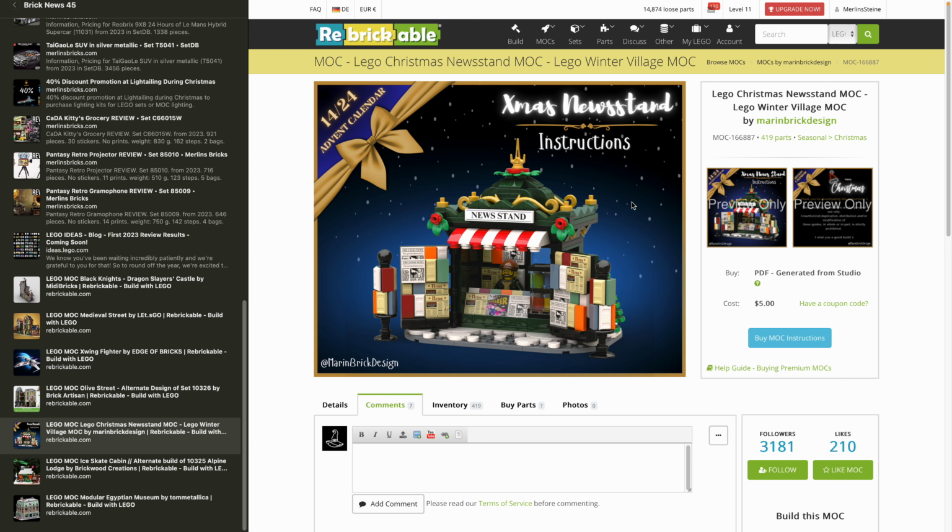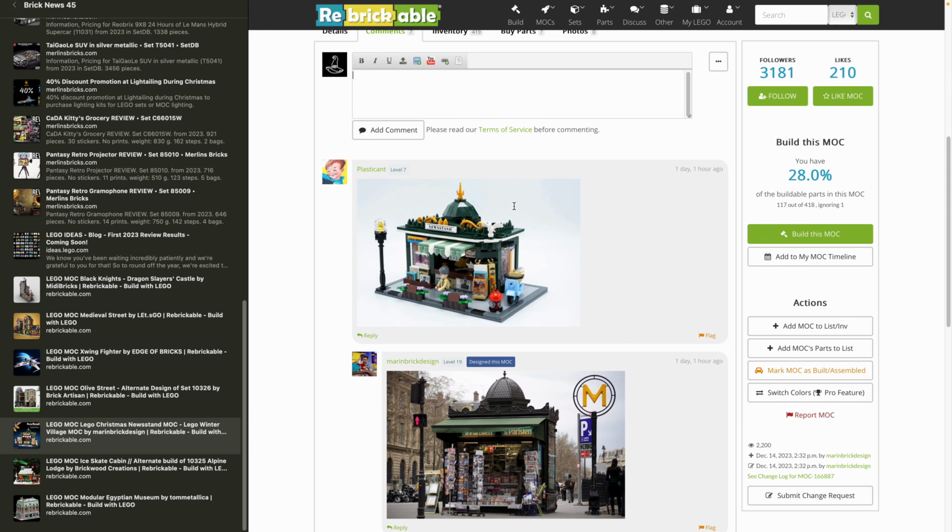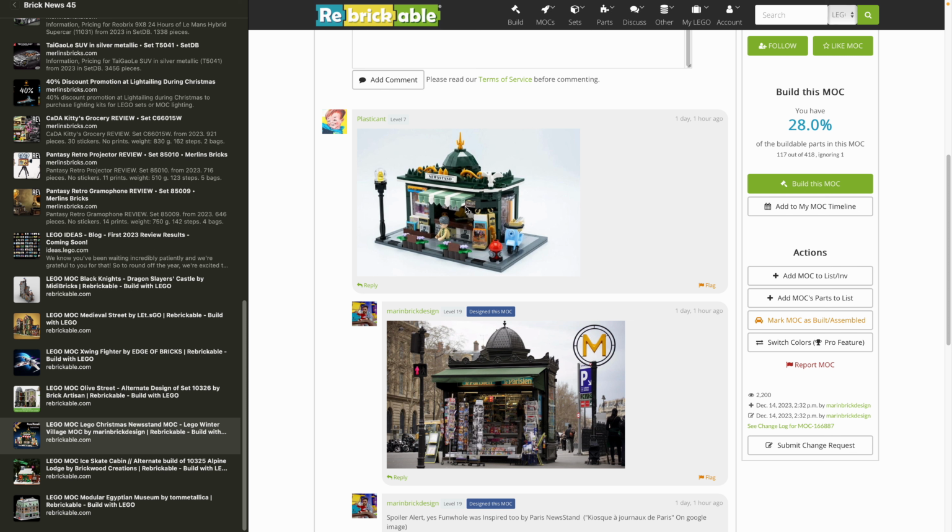Merlinbrick Design has published another, I think they're publishing like every day right now, part of the Lego Winter Village mock. In this case, it's the Christmas newsstand, and from a design perspective it's based on newsstands in Paris. And actually, there was a company, Funwhole in this case, who did the same thing.